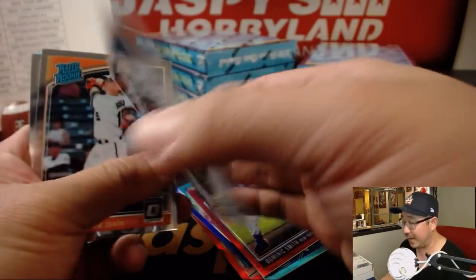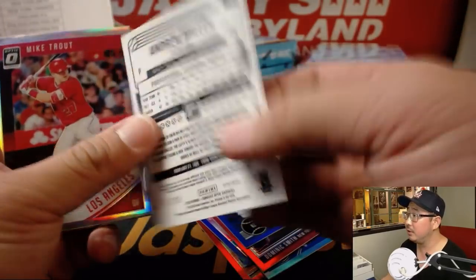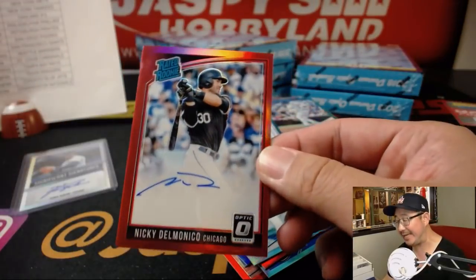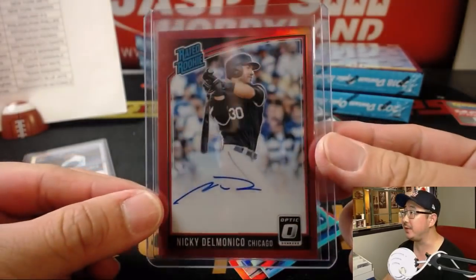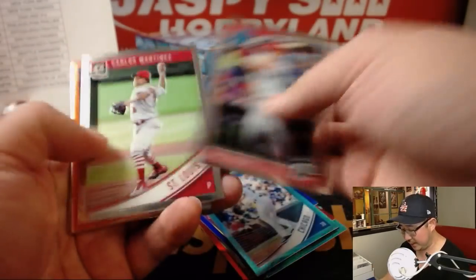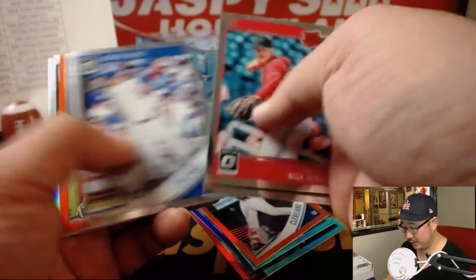Salvador Perez again, Diamond Kings, out of 149. Andrew Miller out of 299. He's got Brad Hand behind him now. And another Nicky Delmonico, rated rookie autograph for Tillman, JT, and the White Sox. 32 out of 50. Chris Bryant out of 299. Jose Ramirez out of 199.